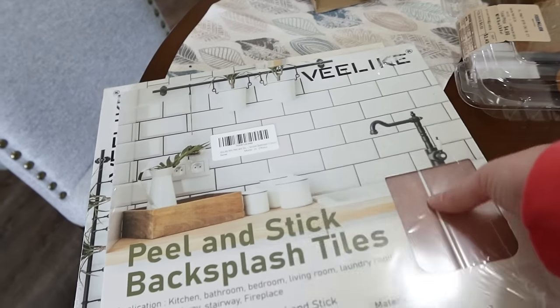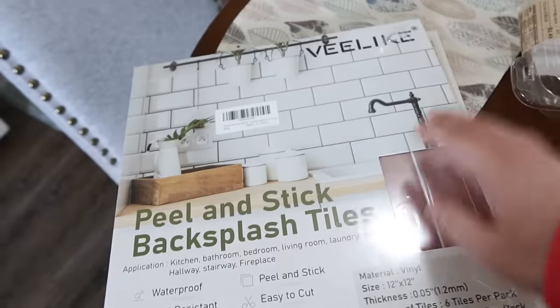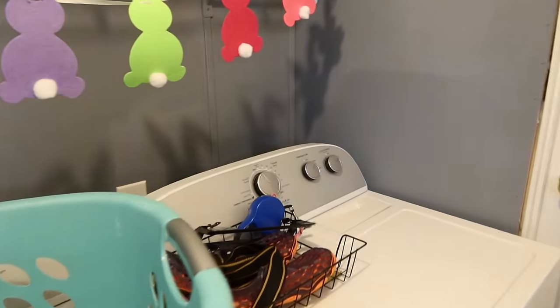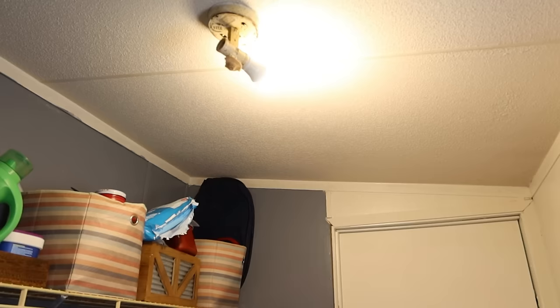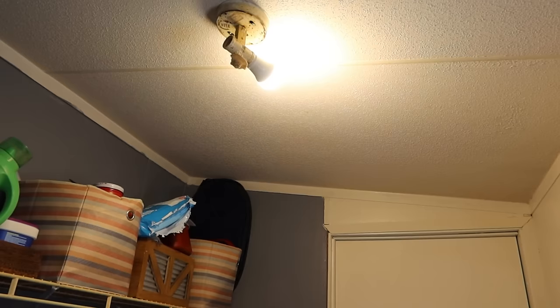It's just peel and stick. And I think I may use this in the laundry area for like a backsplash. I think it'd be really fun to have that go across right there. What do y'all think? Also, that light bulb is yellow up there, so I'm about to change it out with a white daylight one. But let's go ahead and get the trash out first.